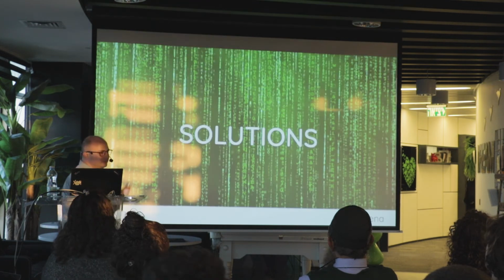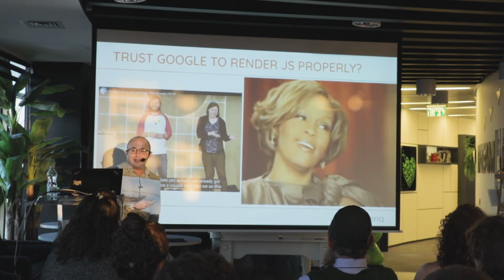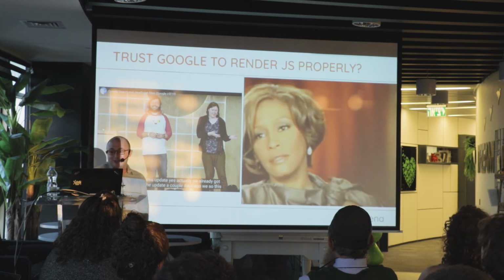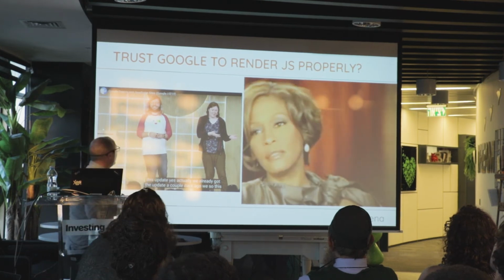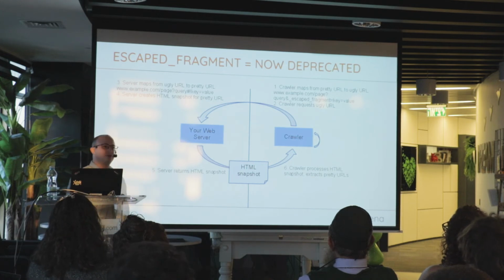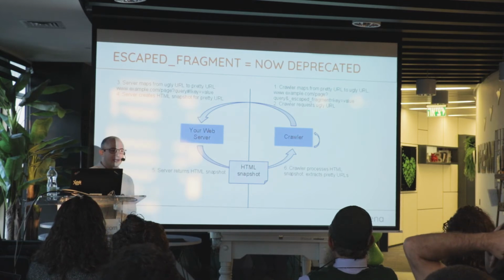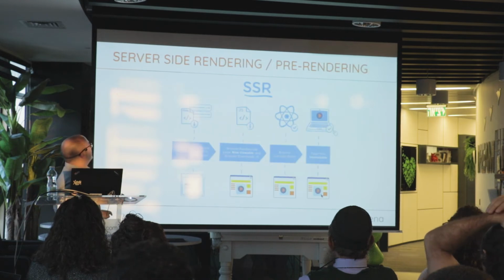So what the heck do we do about all of this? Okay, how am I on time? All right, good. So the first thing we can do is just say, yeah, well, Google said that they're all good. They know how to render JavaScript, and we can just trust them. I don't necessarily think that that's a good idea. There used to be an old model for dealing with AJAX called escaped fragment. If somebody mentions this to you, or if a dev brings this up, or you're still doing this, don't. It doesn't work anymore and can cause a lot of issues. So yeah, don't do that.